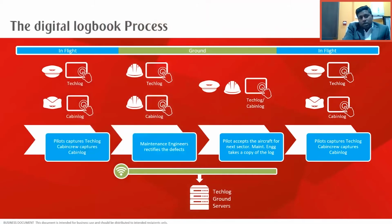So this is how it will look when the process is digitalized. Instead of paper, we will use tablets for recording tech logs and cabin logs. As you can see here, whenever the aircraft is on the ground, the data will be streamed to the ground seamlessly, and this helps the users avoid the data entry processes we were using in the earlier stages and have data quickly available on the ground.